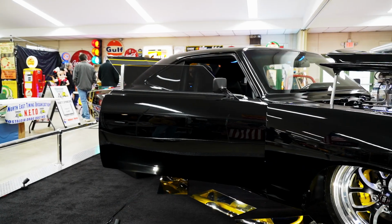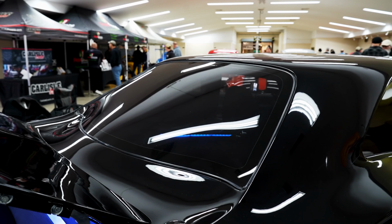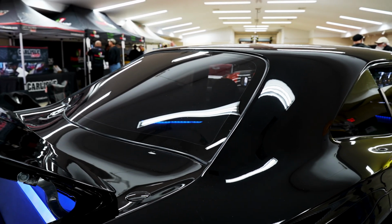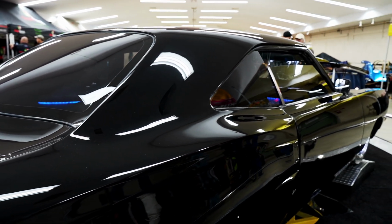The color is black, jet black, as black as you can get, basically all tint. Painted in our backyard garage. This is about a 12-year on and off project.